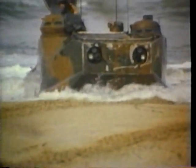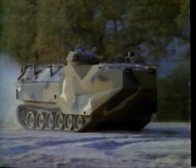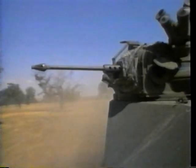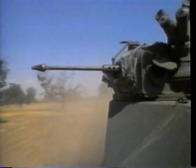On shore, the amphibious assault vehicle serves as an armored troop carrier. This unique versatility, both on land and in the water, makes it the invaluable tool in amphibious operations. It is able to transport troops inland at speeds up to 45 miles per hour under armored protection. The AAV-7 was originally armed with a turret-mounted .50 caliber machine gun, and they are currently being modernized with an upgunned weapon station with an additional 40-millimeter grenade launcher.